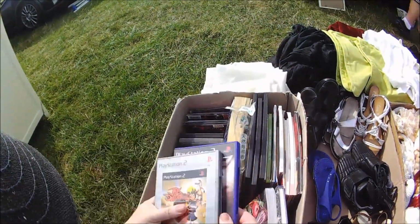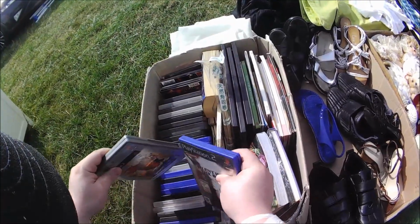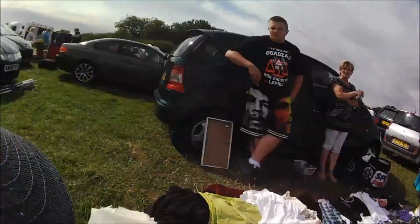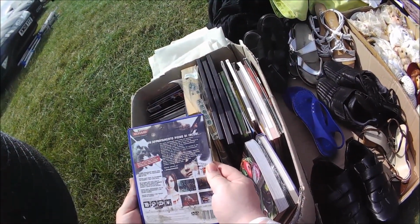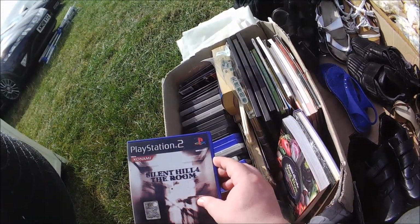So I was thinking about picking up Silent Hill: The Room. It's not a bad game. Also Jak and Daxter, and I think it was Tekken I was interested in. How much are the games? Said they're 150 each. Then I noticed the back of the box on Silent Hill was actually in Italian. I think it was Italian or Spanish, even though the front was in English.